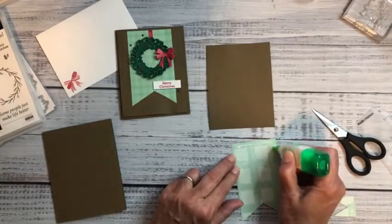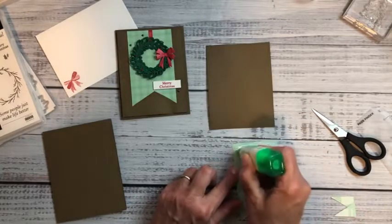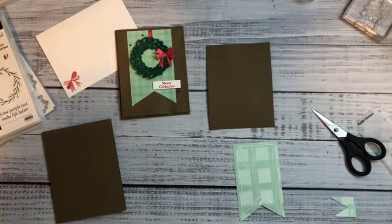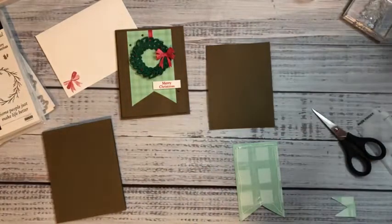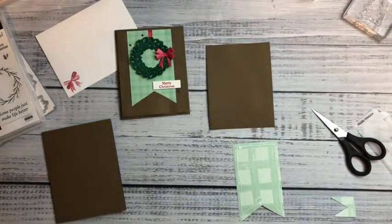It feels like the light is wrong on my desk. It shouldn't be. I'm the only one who's been in here. That looks a little bit better.